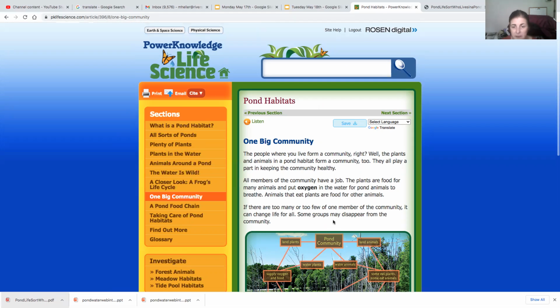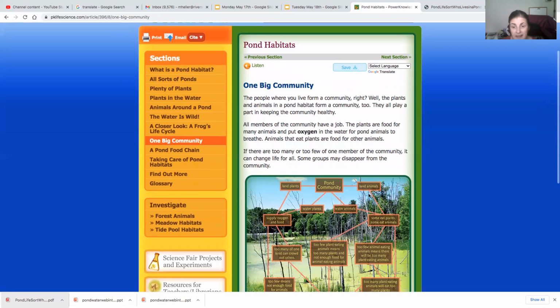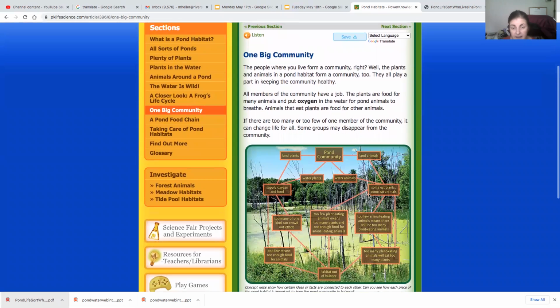All members of the community have a job. The plants are food for many animals and put oxygen in the water for pond animals to breathe. Animals that eat plants are food for other animals. If there are too many or too few of one member of the community, it can change life for all. Some groups may disappear from the community.